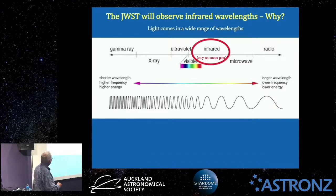It's this bit here, the infrared, that we're interested in tonight, that James Webb looks at. And the wavelength varies from 700 nanometers, and let's stick in microns. I think for the rest of the talk it's going to be a lot easier. 0.7 microns up to 1,000 microns, where you start getting into microwave wavelengths. So that's what we're interested in.